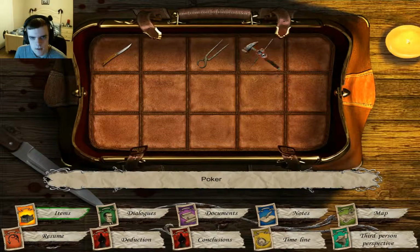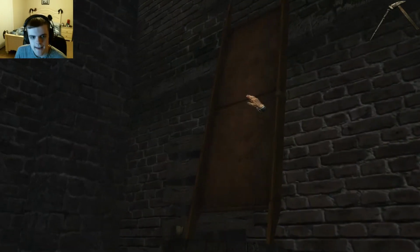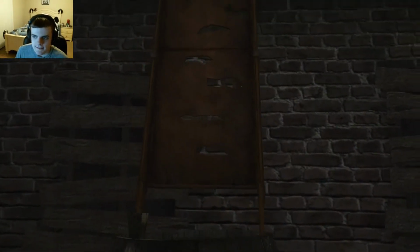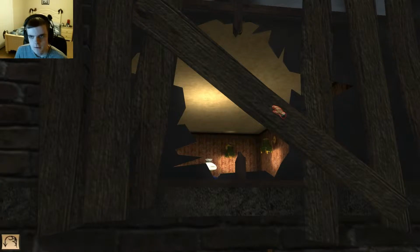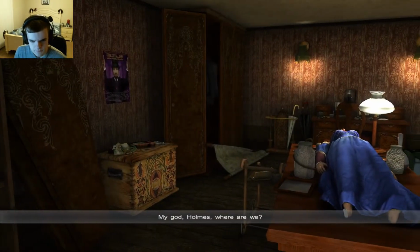Let's see, I've got a... Yeah, I've messed about with this. This is very stupid. I've got to use the hammer and the thing at the same time. I hope this ladder will support my... So, let's go in here and see. Maybe we'll find Jack the Ripper behind this window, because it feels like we're getting towards the end of the game. Let's go.